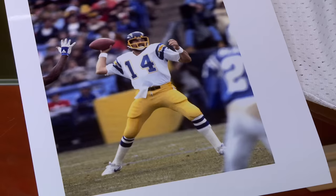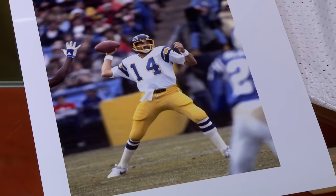If he was playing today, Dan Fouts would be one of the best quarterbacks in the league, no question. This guy threw for over 4,000 yards 3 years in a row. As far as quarterbacks go, I can't think of one that was ever better.